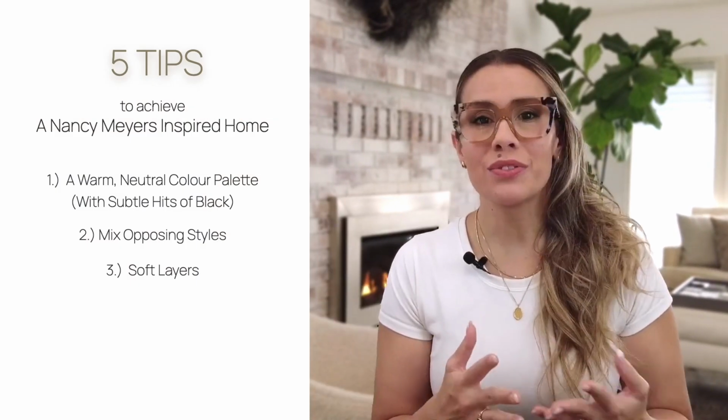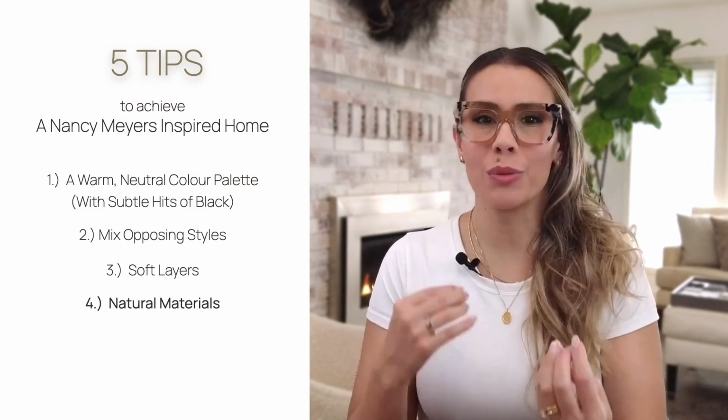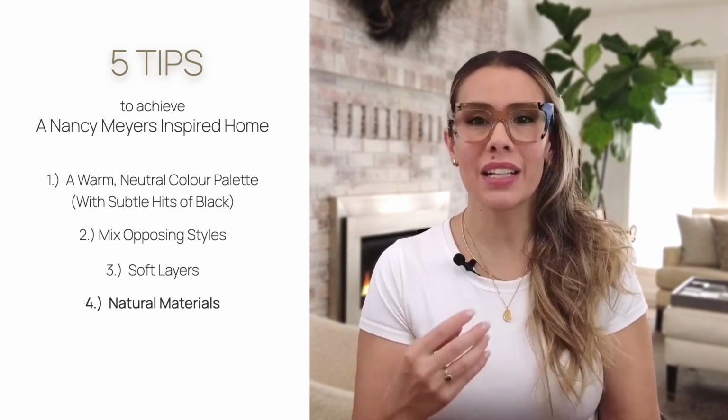Next up, we are going to focus on natural materials. Think linen and stone and wood and wool, anything with a nubby texture that you want to run your fingers over. These textures bring warmth and depth to the space, helping it feel inviting and authentic. Authenticity is the number one goal we're after when trying to achieve this design style.